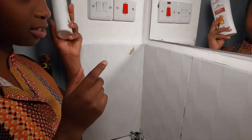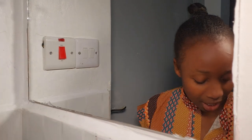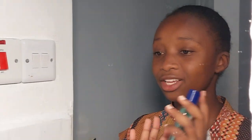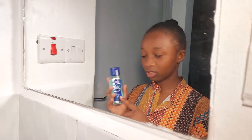I use coco shea butter for my skin, for my hands, my body, my legs, and this gel from Zoe. I used to use baby gel, but it finished, so I trust products now. So I took this one.